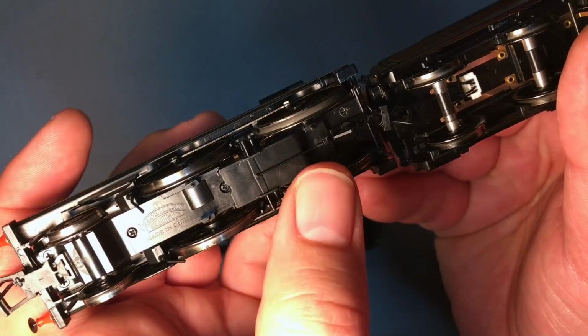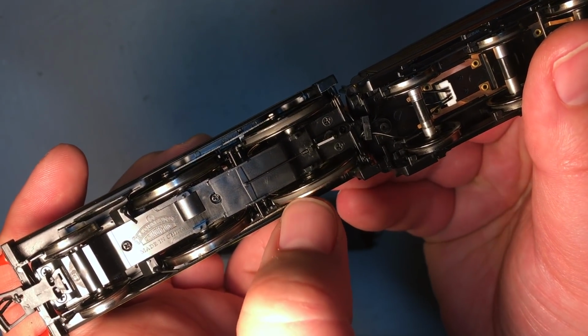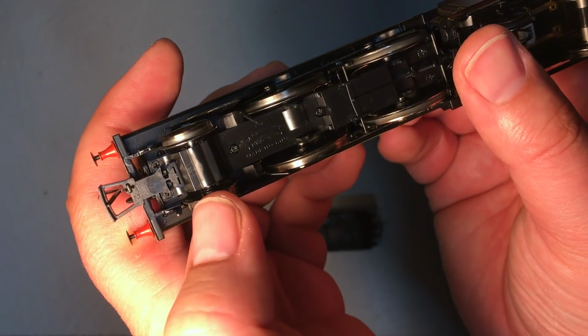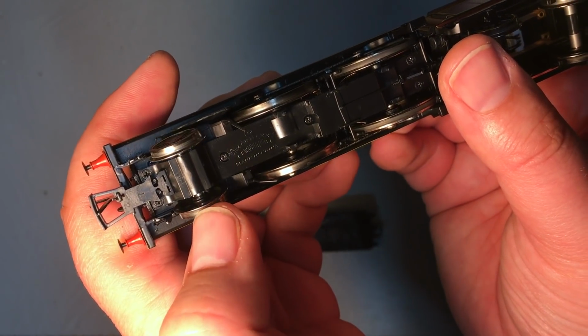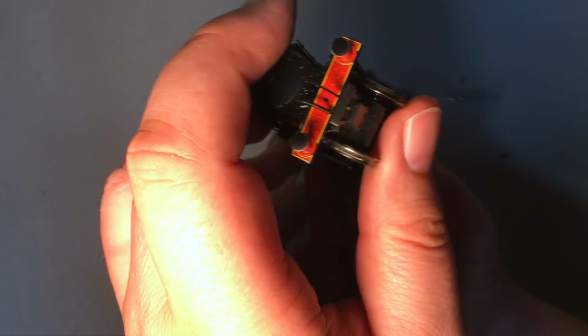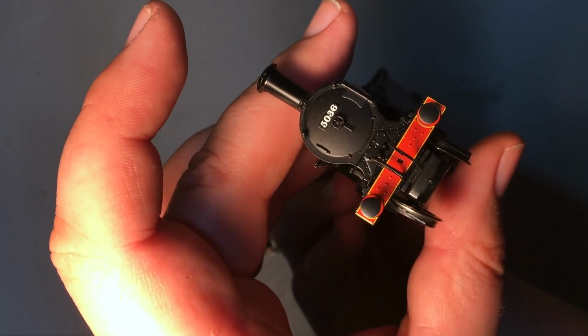On the underside there, we can see the traction tyres sit on the rear of the sets of wheels, and the front set of wheels have quite a degree of lateral movement, and also they can move from side to side to accommodate any undulations in the track.